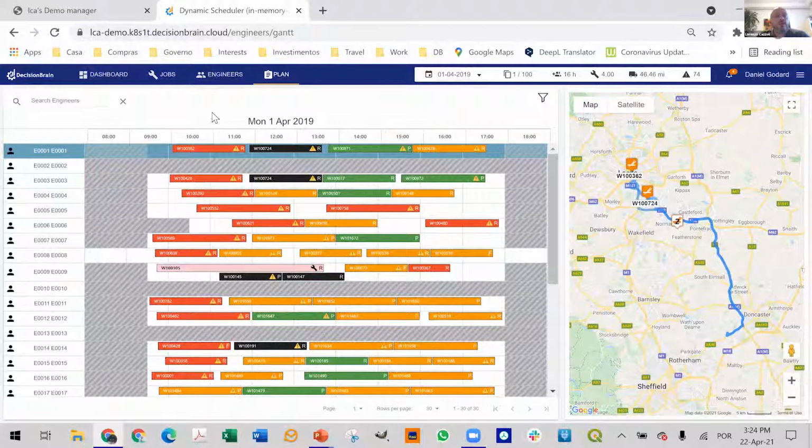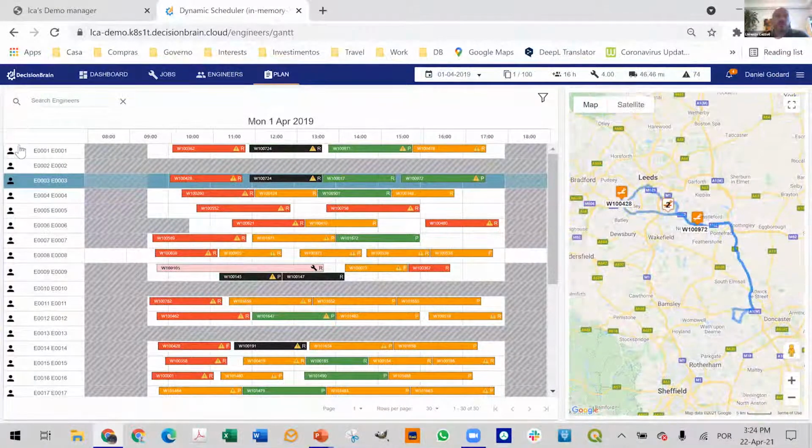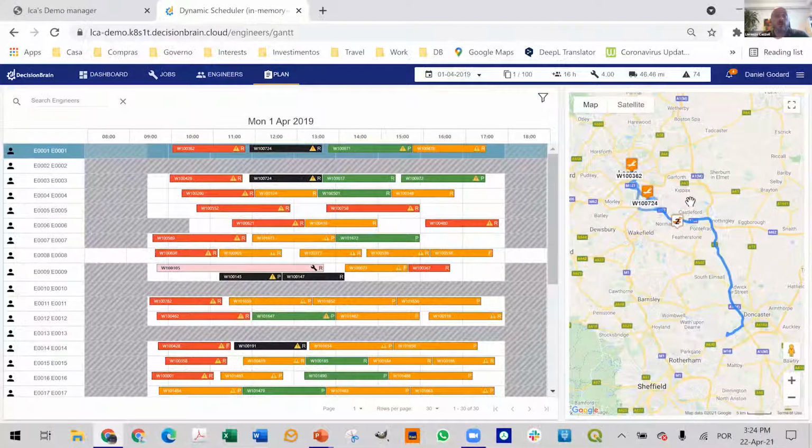In here, you have all the engineers, all their daily Gantt charts with the schedules. If it's gray, it's because this engineer is not working today. So you see the shift, you see the different tasks that have been assigned to them. And when you select an engineer on the right, you will see the specific route that the engineer has to do during the day. This is a demo, but in the real system, you'll also see where the engineer is based on the GPS of his mobile device.